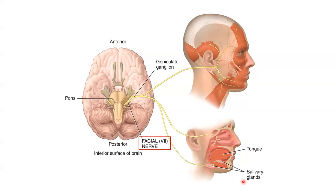Lastly, an example of a mixed nerve, so a nerve which contains both motor and sensory axons, is cranial nerve number 7, or the facial nerve. The sensory axons of the facial nerve extend from the taste buds of the anterior 2/3 of the tongue, so the front portion of the tongue, from the receptors for touch, pain, and thermal sensations from the skin in the ear canal, so the hole in your ear, and then also from proprioceptors in the muscles of the face and the scalp.